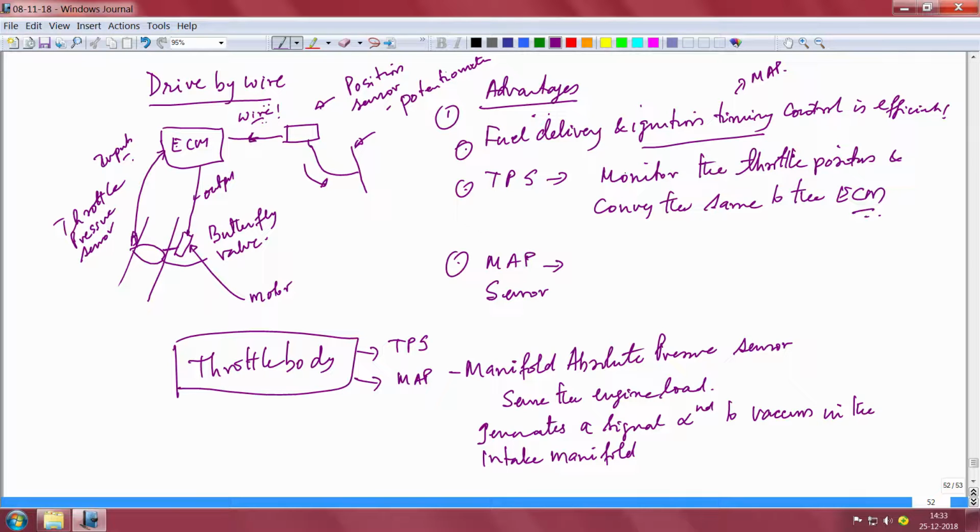But this MAP sensor is the one that gives a sense of the engine load, and it generates a signal proportional to the vacuum in the intake manifold, so that the ignition timing and fuel enrichment happens properly. So when I say the advantages of drive by wire, it is because of the fact that these sensors are present. This is the key takeaway from what I was trying to tell you. Also, as I said, the cruise control part becomes easy now. Let me not write it here. MAP I finished, so I will simply call this TPS and MAP. TPS and MAP put together provide you this advantage of doing drive by wire.